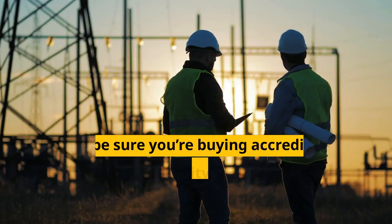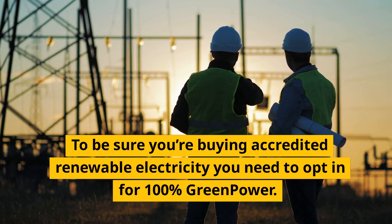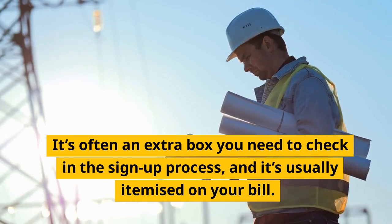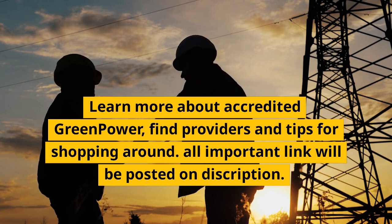So, it's a good idea to get in the habit of checking your electricity plan once a year. To be sure you're buying accredited renewable electricity, you need to opt in for 100% green power. It's often an extra box you need to check in the sign-up process, and it's usually itemized on your bill. Learn more about accredited green power, find providers and tips for shopping around.